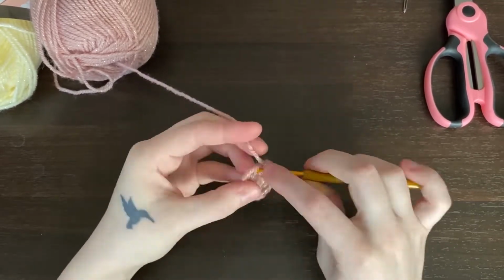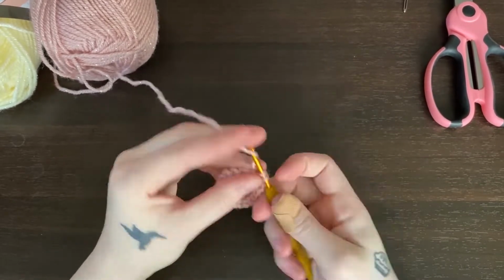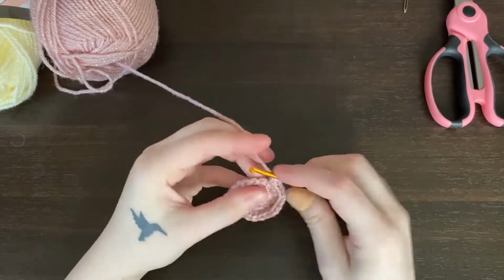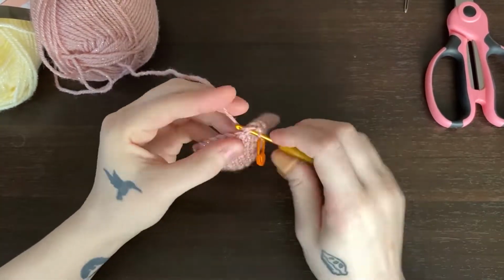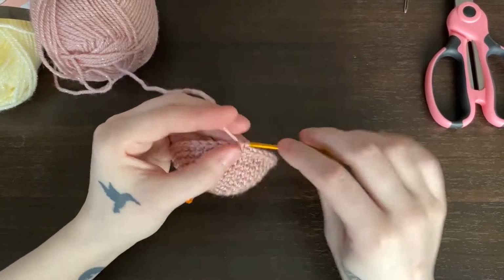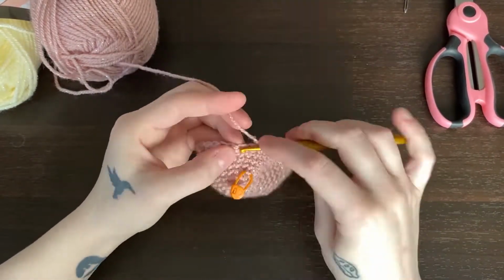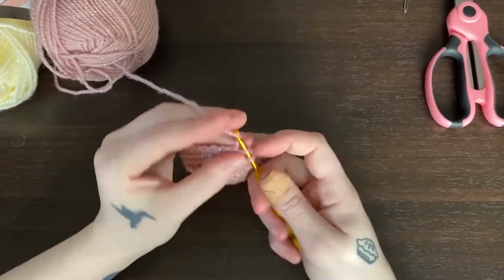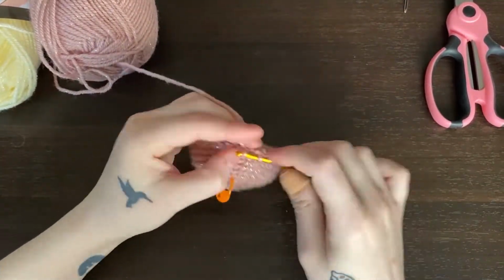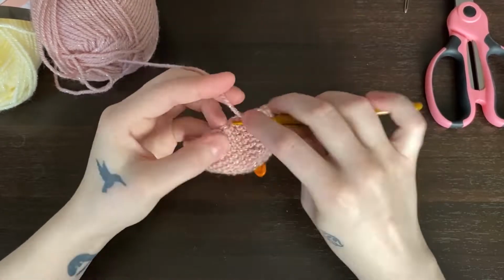Gotten a start on the head of our axolotl, and usually I'll work pieces starting from the top of the head down and from the bottom up on the body. This time I'm going to work the entire head, body, and tail in one solid piece. You can see I've also placed a stitch marker to help me keep track of which row I'm on and where that row begins.